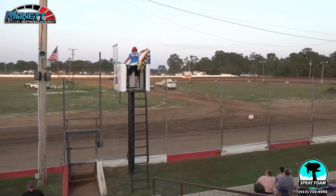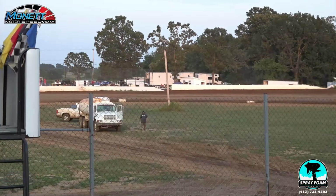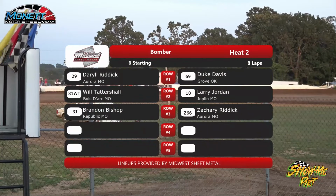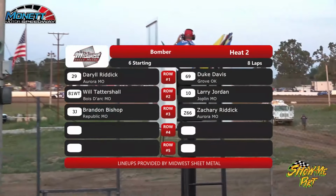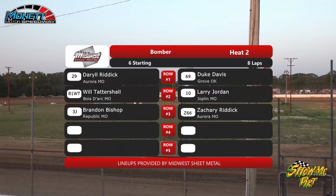All right, one more heat race before we head off into intermission. All right, now they're coming onto the track here. Starting on the pole is going to be Daryl Riddick in the number 29 machine, coming all the way from Aurora, Missouri. On his outside, Duke Davis in the number 69, coming all the way from Grove, Oklahoma to race with us.